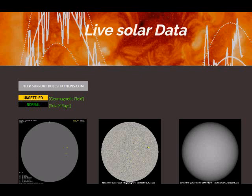First of all, let's just take a look at the sun disk. At the moment, it's a little bit unsettled. That's because we've got a little bit of geomagnetic activity taking place, as you can see on the Kp index. Protons are moderate, X-rays are moderate, and if you go on to Pole Shift News, you can see that the geomagnetic field is unsettled. So we're experiencing a little bit of flux with regards to that.